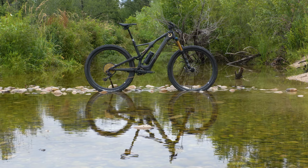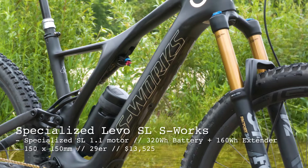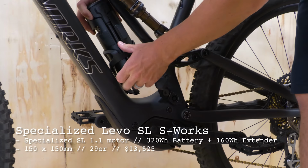And then there's the Specialized Levo SL, a super lightweight e-bike that falls a bit closer to a regular 29-inch mountain bike. An exclusive motor design makes it possible, as does the integrated 320Wh battery. Pop on the water bottle extender and you've got added range.